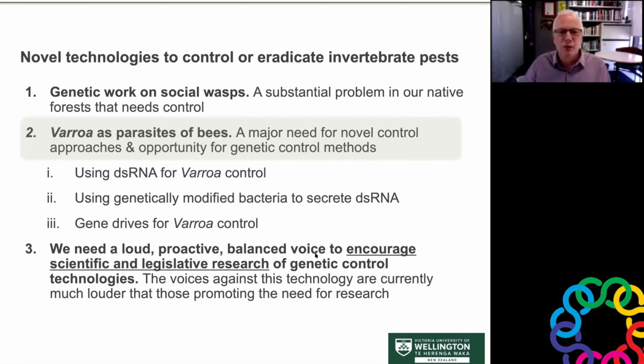All right, switch gears a little bit. What I'm going to do now is really start talking about Varroa as parasites of bees, and what we need is some new tools for their control. I think genetic techniques offer some real opportunities to be able to do that sort of thing.